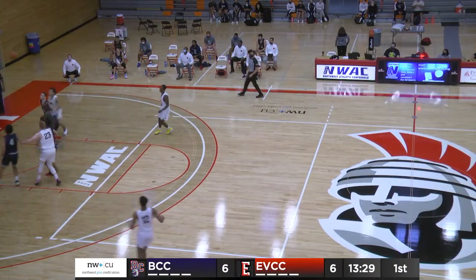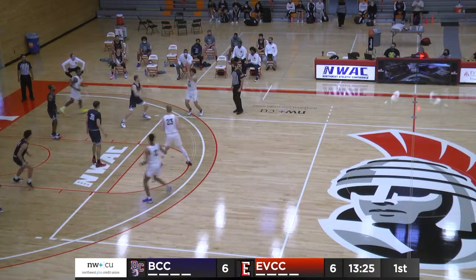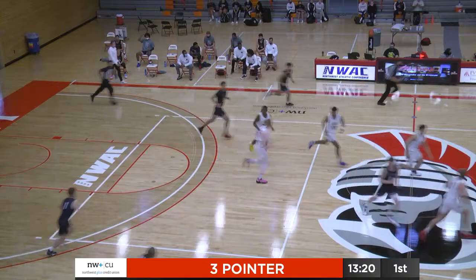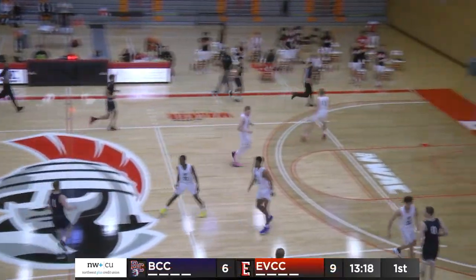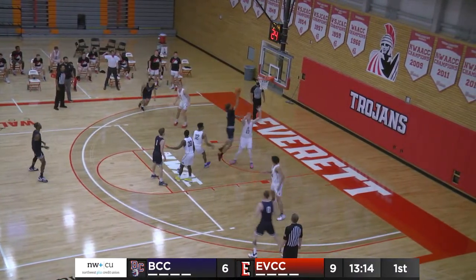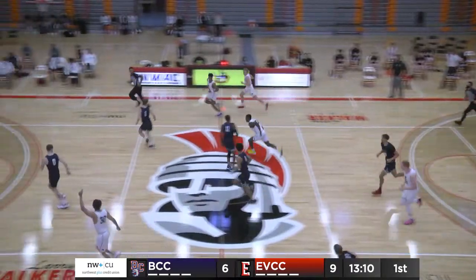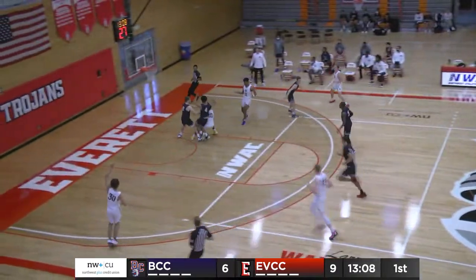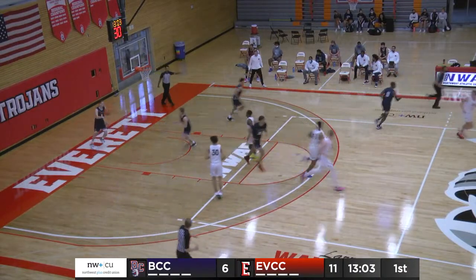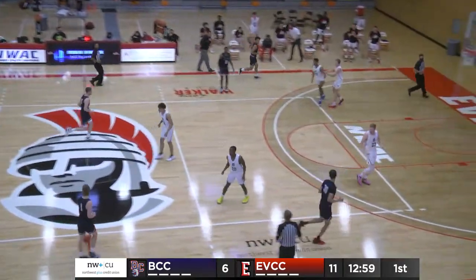Redford shoots for 3. Oh, in and out. Dilworth with the rebound. It's it to MacArthur. He'll shoot. Foot on the line. No, it wasn't. Good for 3. Everett up by 3 again, 9-6. Johnson, no good. Dilworth with the ball, drives. Put back is good from Brendan Redford. Everett up by 5.